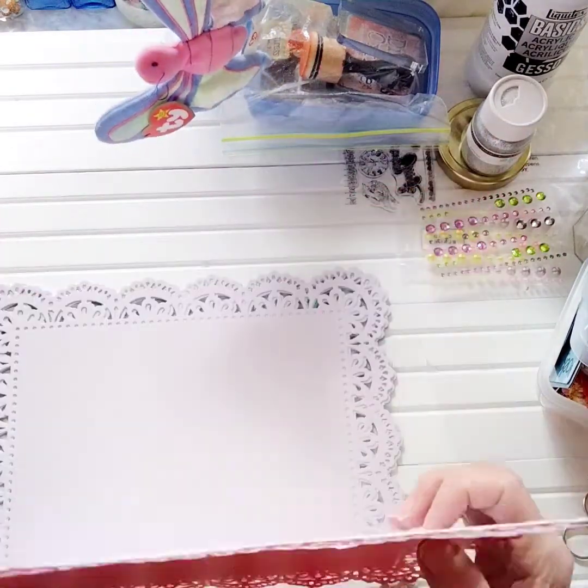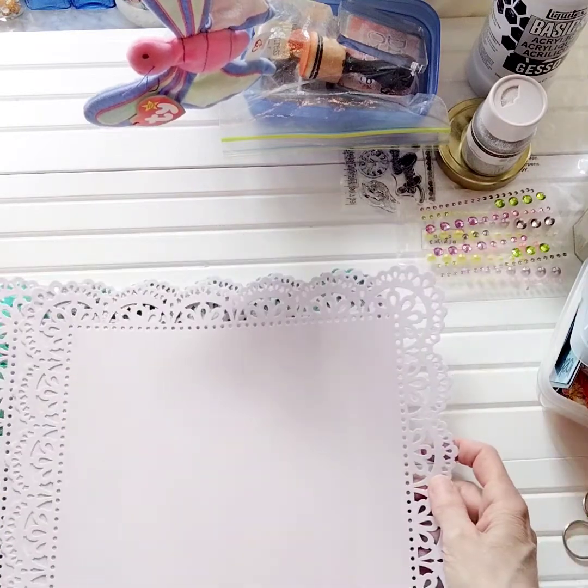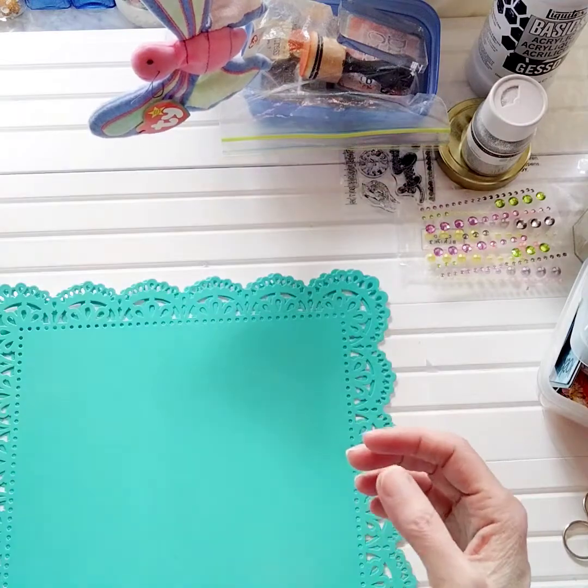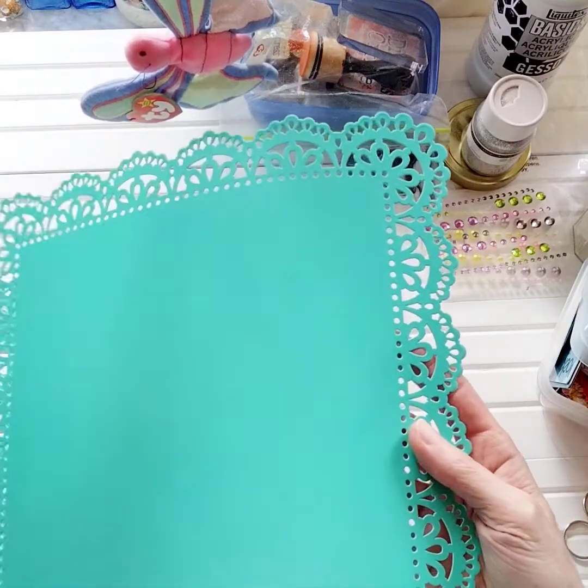And a beautiful lavender. And last but not least, this beautiful teal. Aren't these gorgeous?